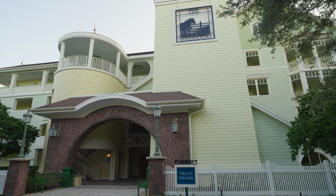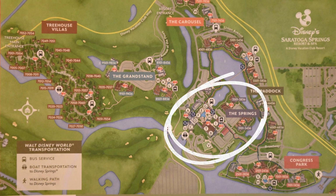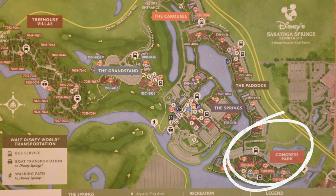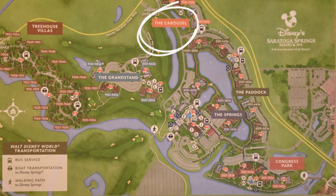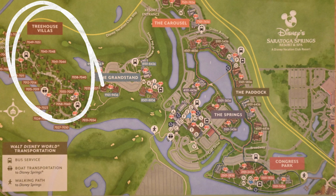So let's look at the 6 main areas because we're going to be referencing those at different times throughout this video. Those 6 areas are the Springs, which is where the carriage house and lobby are located. There's also Congress Park, the Carousel, Paddock, Grandstand, and the Treehouse Villas.